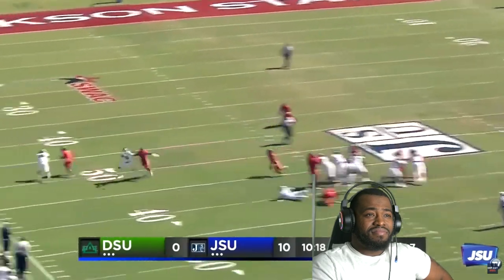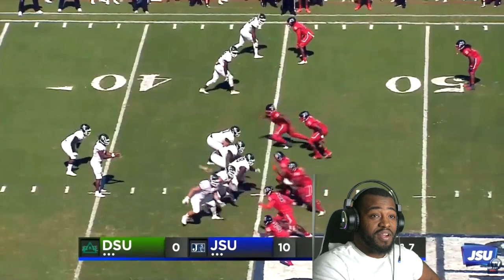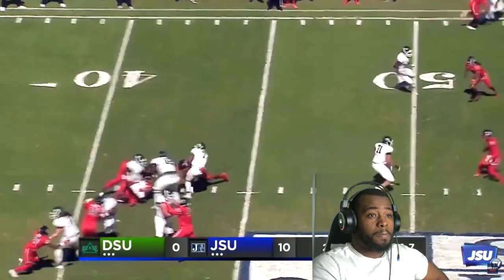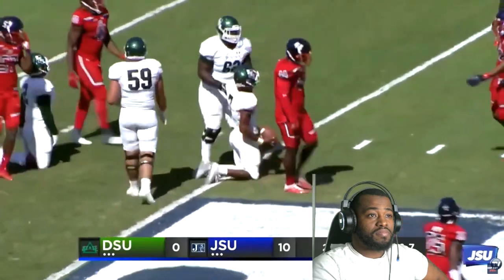At its own 45-yard line, Shegog fires. It is incomplete. He's going to pick that. Shegog, well, it was a misdirection. He faked a handoff and kept the football.